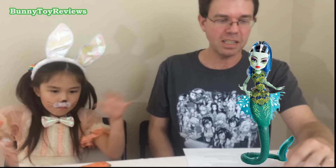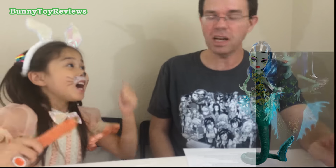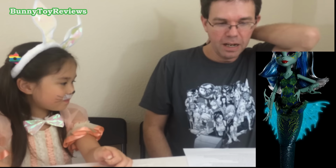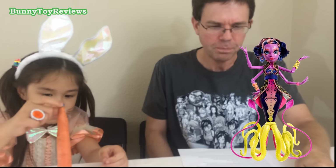The Frankenstein doll actually looks pretty cool. It looks just like her, and she glows in the dark. I heard nearly the whole line is going to glow in the dark, supposedly, is what the word is. The Kala Mer'ri doll, the octopus, has tentacles at the bottom that are pretty cool looking.